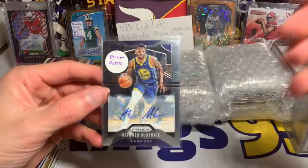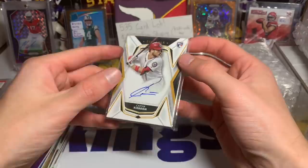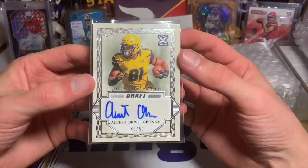We have a Carter Kaboom. Is that a Kaboom? 5-star auto on card. Very thick card as well. So cool baseball auto. And then, because this guy follows me around everywhere, we have an Albert O, 48 out of 50 auto from 2020 Leaf Ultimate Draft. So we did get some solid autos.